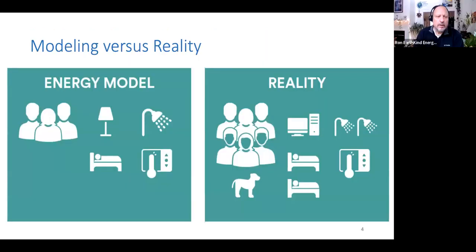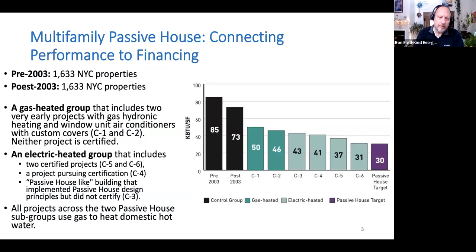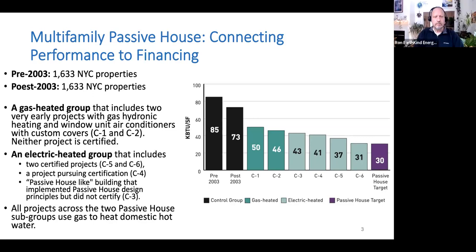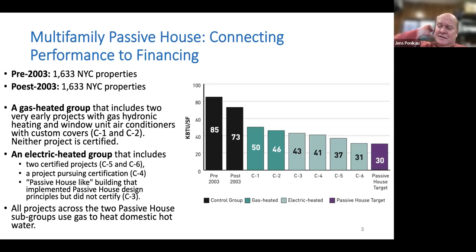What kind of electric was it? Were there air source, ground source, resistance? None of them are ground source. They're all electric, and some of them are actually air source. So some of them are electric resistance, C3, C4, I believe. And then C5, C6 are air source. But they're all on gas heated for domestic hot water. C5 and C6 are passive house certified.